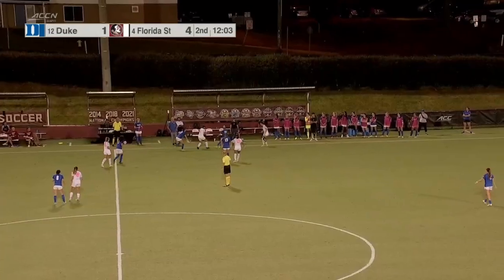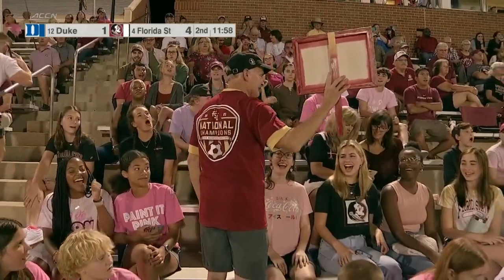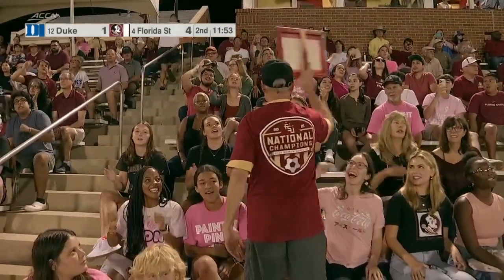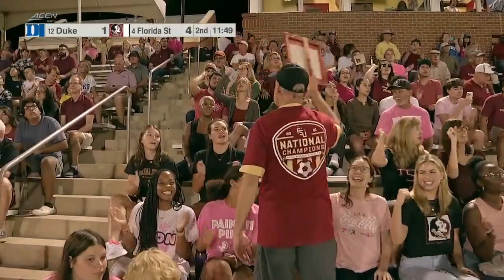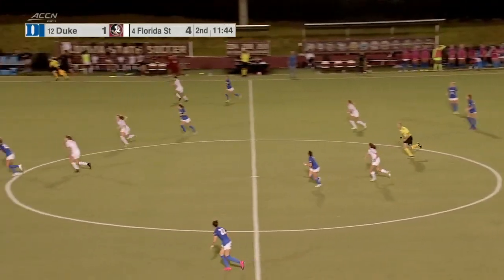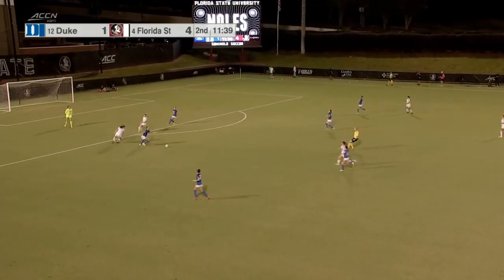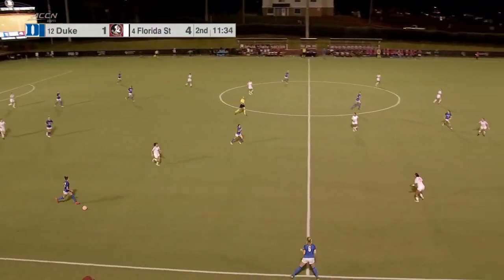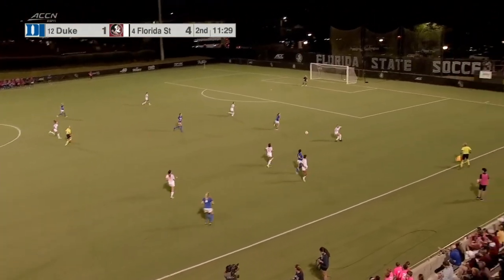Great crowd on hand here tonight for this Florida State match, by the way, at the Seminole Soccer Complex. Yeah, this guy's getting the crowd riled up. He's got his signs. National championship shirt. Music to the ears of these Seminole players, happy to be back home and trying to set the stage for a strong finish to the season, to what has already been a great season so far. Their first under their new head coach, Brian Pensky.